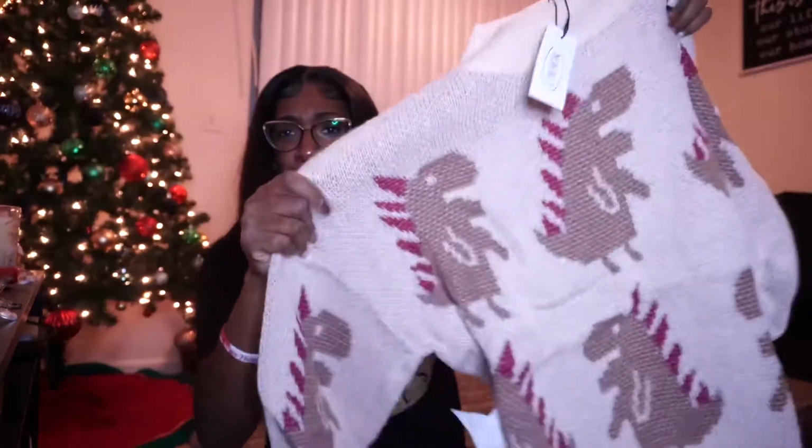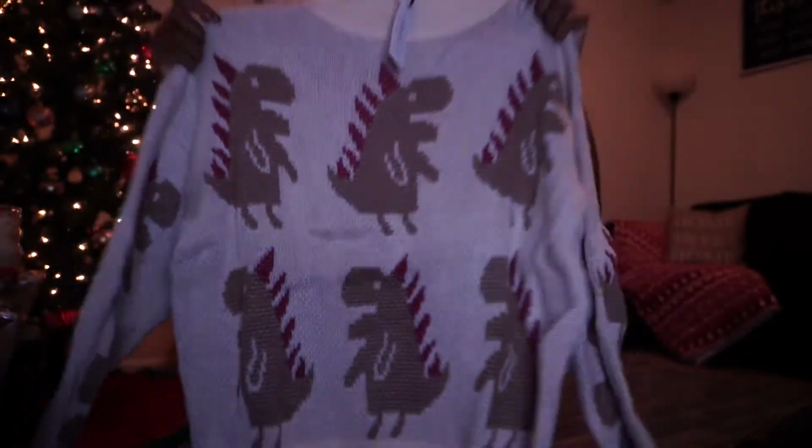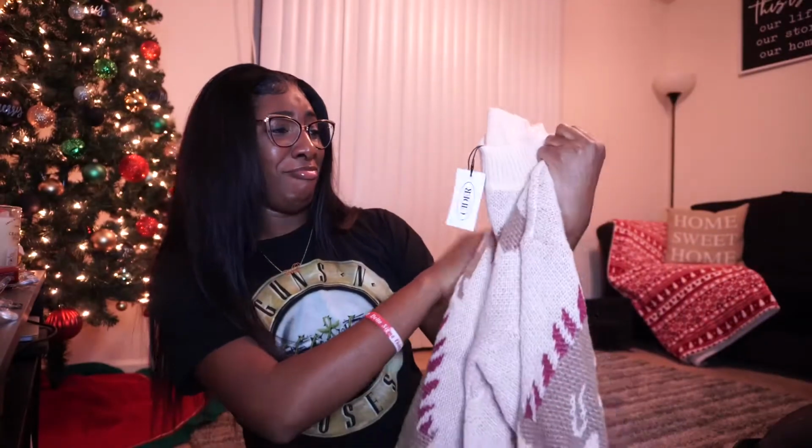This is another silk midi skirt. Ooh, it's the light for me. Ooh, and it has this at the bottom. I hope I can fit my stomach in here. Next piece we have, I ordered this in an extra large too. Ooh, it's a dinosaur sweater. This feels so good. Y'all, I'm impressed.